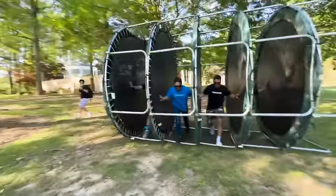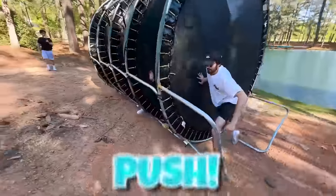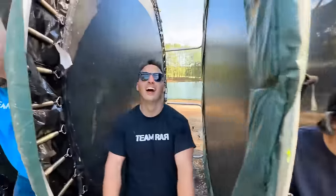Drive! Oh my gosh, I got lifted! Oh, I'm gonna get run over! This is the final stretch. We gotta climb a slight hill. Push! Push! Success! Congrats! That was awesome.